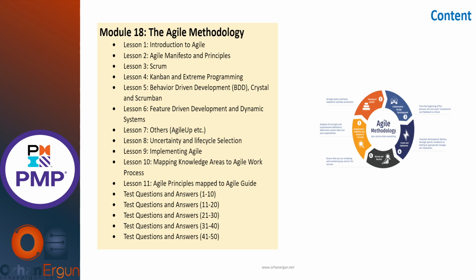We'll look at feature-driven development and dynamic systems, and then in lesson 7, we'll have some less known ones like Agile Up and so on. In lesson 8, we'll look at uncertainty and lifecycle selections in projects. Lesson 9, we'll look at how to implement Agile. And then in lesson 10, we'll now map the knowledge areas of the PMBOK 6th edition.